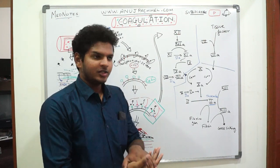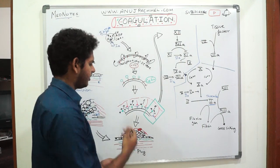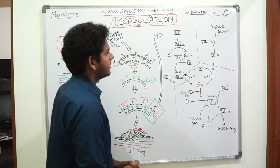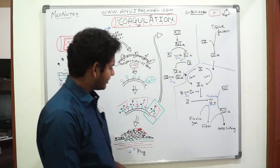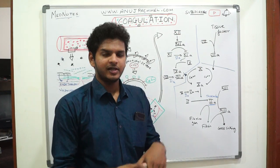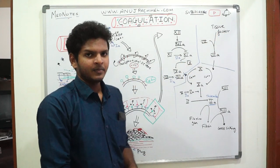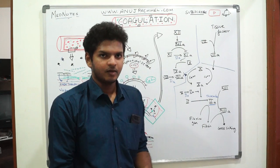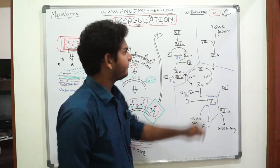There are two ways by which you can start up the coagulation cascade, which will ultimately lead to formation of the definitive plug or secondary plug. If there is some form of tissue injury, such as we saw here, it will release tissue factor, thromboplastin. If tissue factor is present in blood, the clotting factor known as factor number 7 will get activated and will form 7A. Hold that thought in your mind.